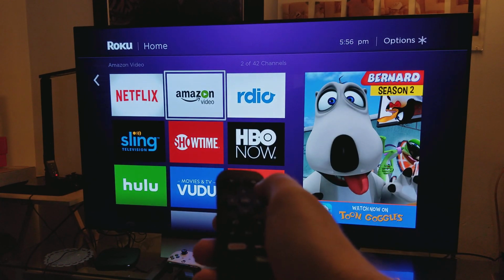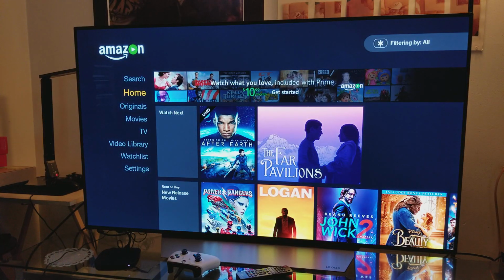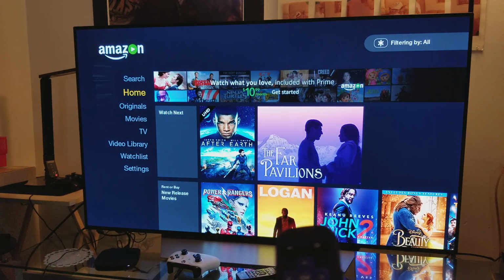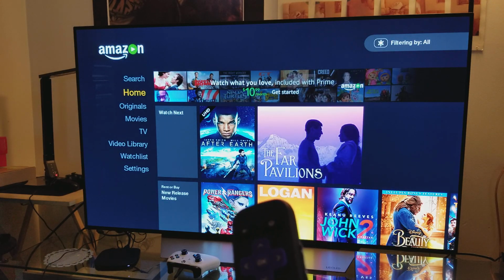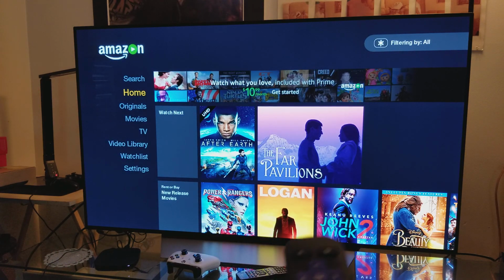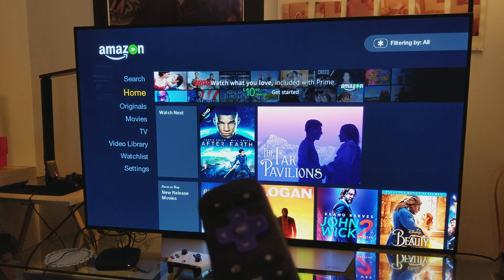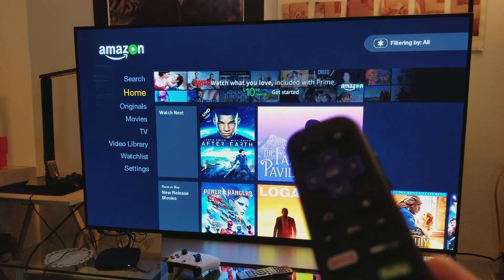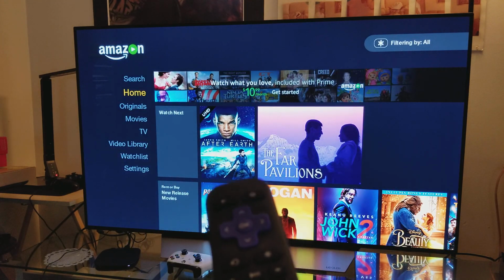We're going to click on Amazon Video right now, and I'm going to start the movie just to show you that it does support 4K HDR. However, please keep in mind, no external device at the moment, whether it's Roku, whether it's your Shield or what have you. I have both, Shield and Roku. They don't support Dolby Vision. The only way you can get that Dolby Vision is through your built-in smart TV app.